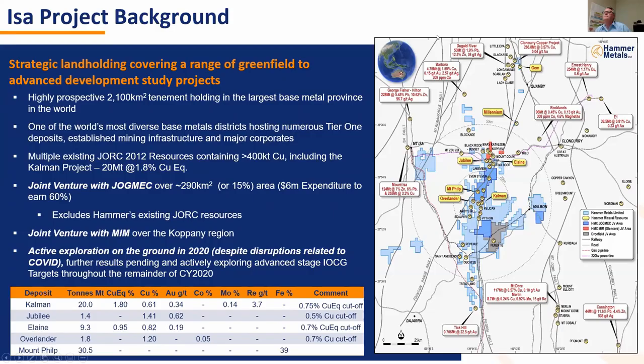So the Isa project, for those of you who don't know where it is, is between Isa and Cloncurry. It stretches down to the south, towards Tickhill, and goes up to the north, just past the Copney prospect. I've got two JVs, one with JobMac over about 15% of the project area, and the other with MIM, over the Copney area, just to the east of Mary Kay.